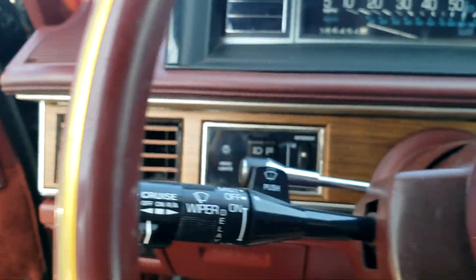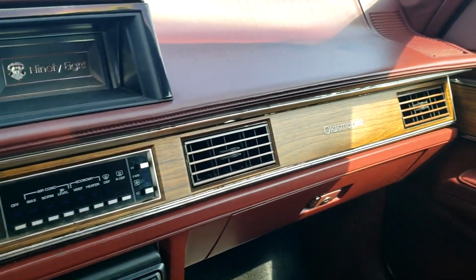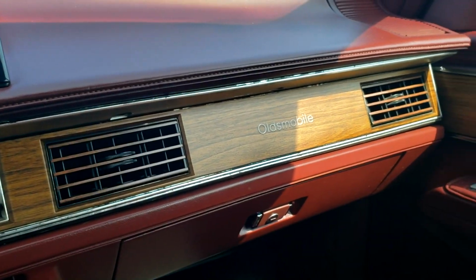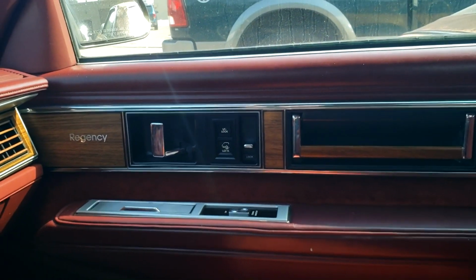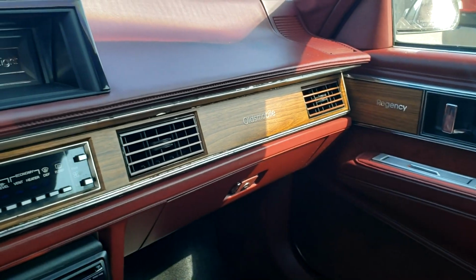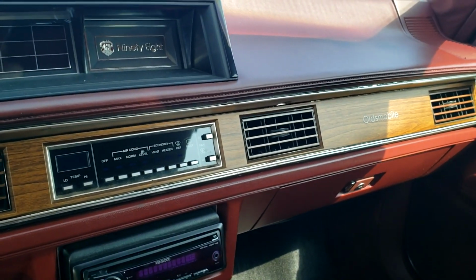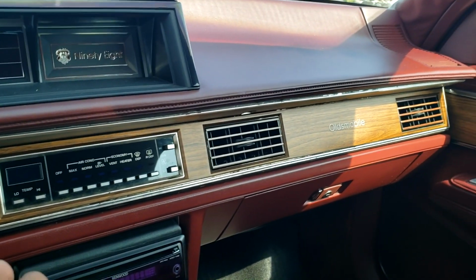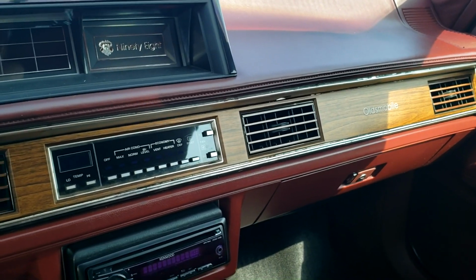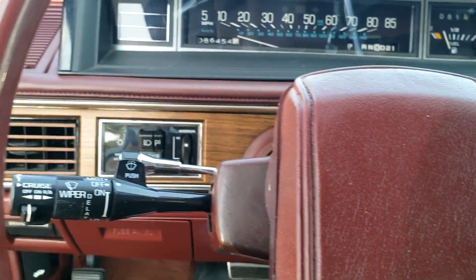Everything is wood grain in this car, which I love a lot. Wood grain all the way across the dashboard, where it says Oldsmobile, on the doors. And that was one thing I actually did not like about my Delta 88 Coupe, was across the dashboard it was this silver metallic material. I know this isn't real wood, but it used to reflect the sun so badly and it would just blind you, but this won't.